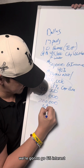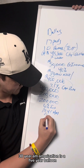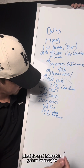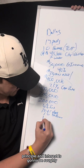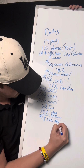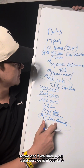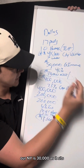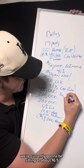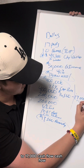We're gonna go 6% interest, 30-year amortization, with a 5-year balloon. So your principal and interest payment is gonna be roughly, I believe, $13,500 a year. So our debt service is about $13,500, and our NOI is $30,000 as it sits. We're currently going to be sitting at about $16,500 to $17,000 cash flow.